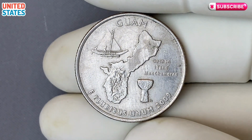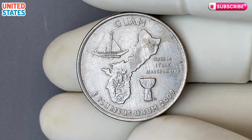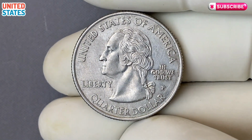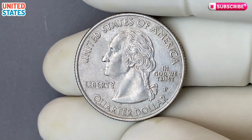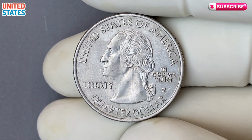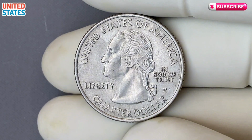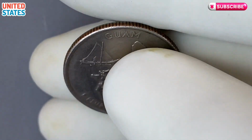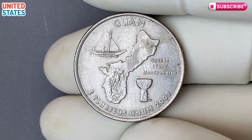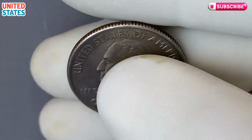Well, the truth is, while most 2009 Guam quarters are still circulating and aren't worth much more than their face value, there is a very rare version of this coin that has become a collector's dream. Like other quarters from the series, some 2009 Guam quarters were struck with a minting error that has made them incredibly valuable. Specifically, the 2009 Guam quarter with a particular error known as the double die variety has been fetching astronomical prices among collectors. What exactly is a double die error?